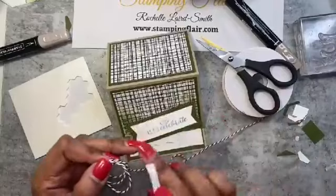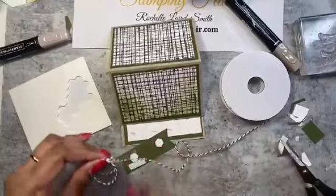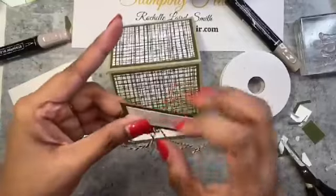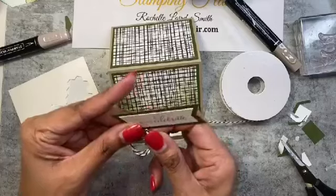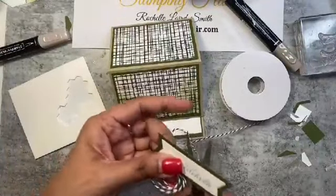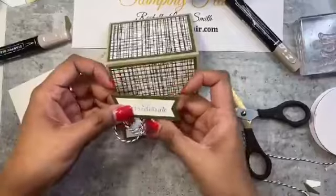So this is Let's Celebrate. I want it in this corner here. So that's what I did. And this is going to just stick in there. If I stick it right. And so it's just basically sitting on that double-sided tape. Then I'll trim that off. And then we can stick that on there once I'm satisfied with that.